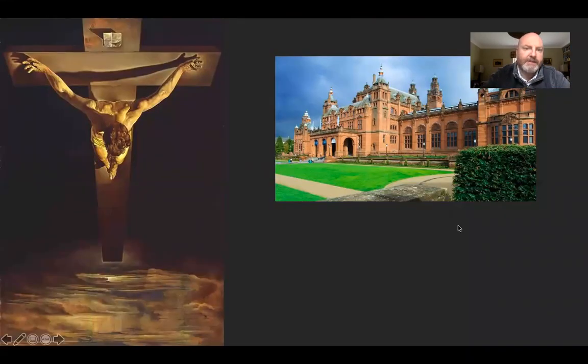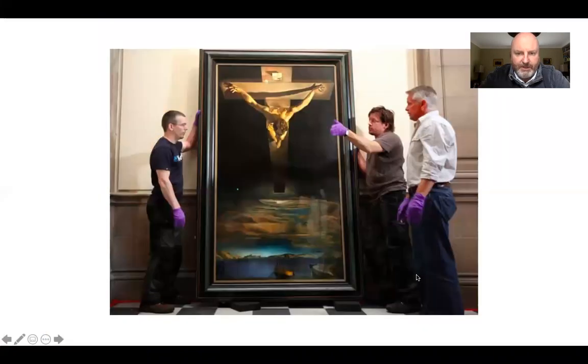This one is a beautiful picture, Christ of St. John of the Cross, that's what it's called. It was painted by Salvador Dali, the famous Spanish crazy painter, in 1951, and it is housed in this beautiful building, the Kelvingrove Museum and Art Gallery in Glasgow. Now, just to give you an idea of the size of this picture, there it is off the wall with 3 members of the staff beside it.